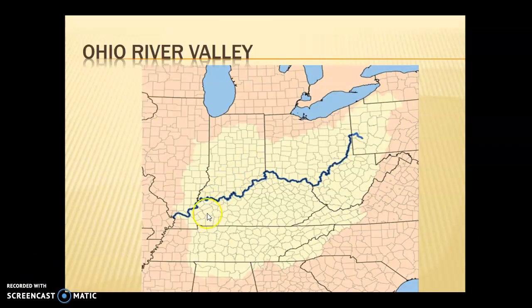There we go. And George Washington himself, he's a 21-year-old man, he's sent to defend and create a fort along this region, the Ohio River Valley. This white outline itself is the actual watershed of the Ohio River Valley.